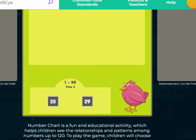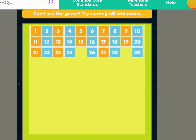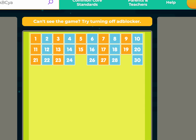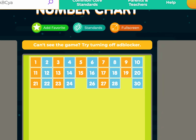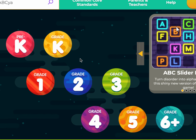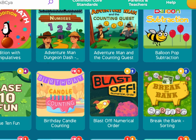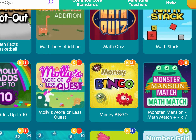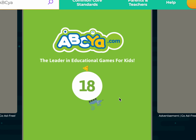I get out. I can't get out. Yes, I can. So that's grade 1. Numbers. And number chart was down here. This loads faster than it does at school.